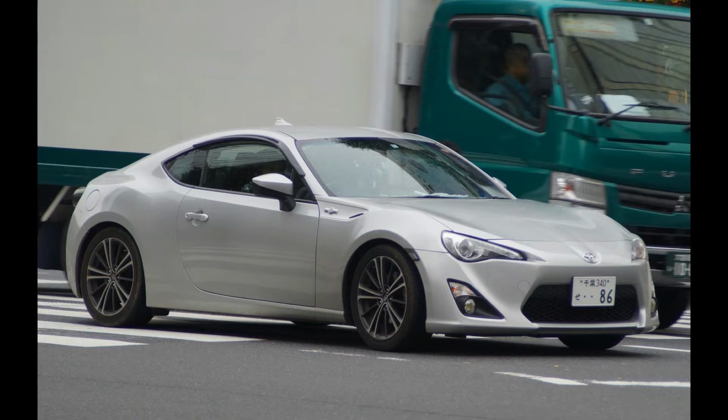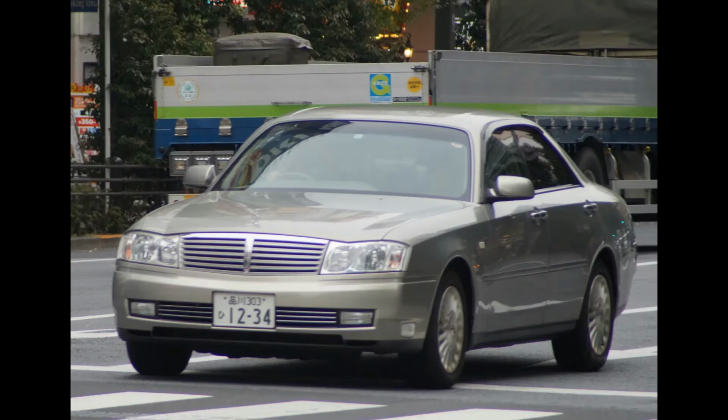JDM Japan, Cashew, Pound Puppies, Paw Patrol, SpongeBob, GT4X GT6.